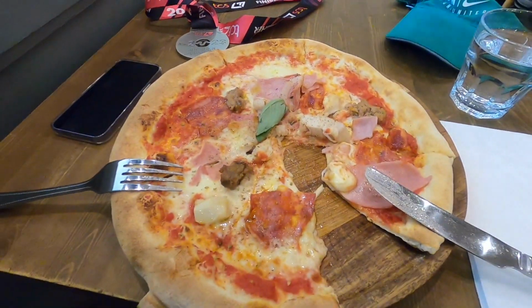And don't forget, it's entirely up to you what you spend your money on, how much you want to spend, and what you want to put all your hard-earned cash to. But for me personally, I like to save my pennies, and I like to spend money on things like pizza. There's a pizza.